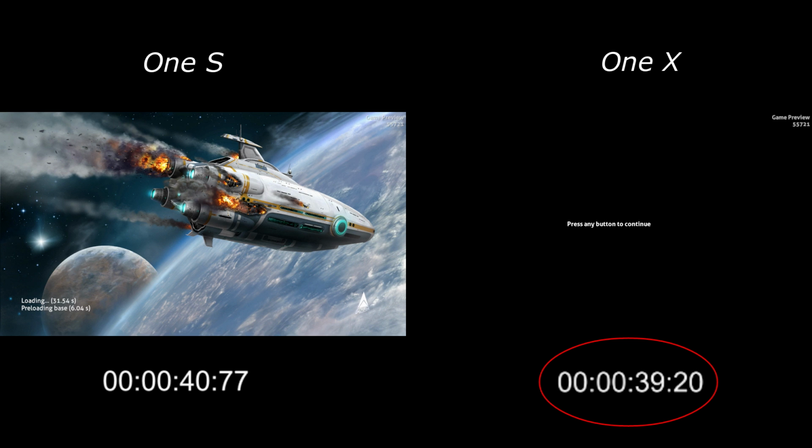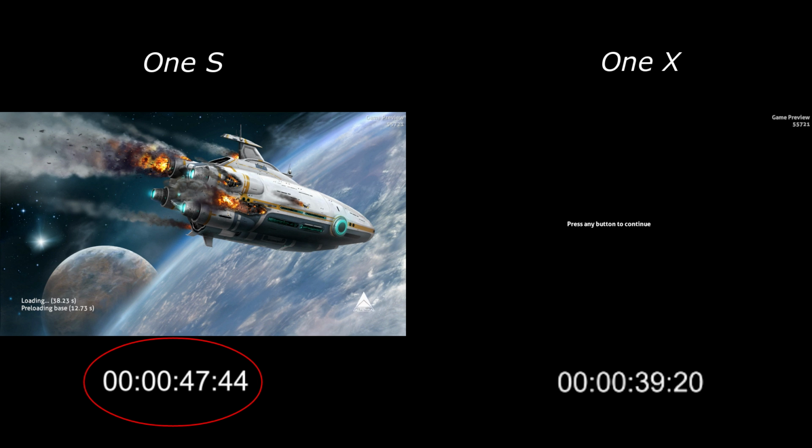As you can see here, the Xbox One X has completely loaded in, while the One S is still going. Now, it should be noted that you're going to be here a while. This takes a considerable bit longer than it took the One X, and this is not the only game I've noticed this in.